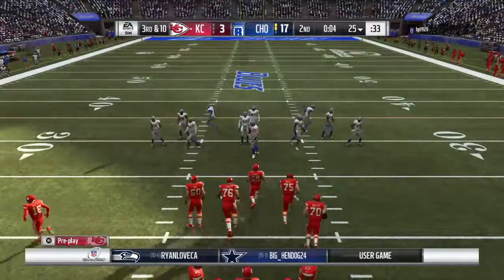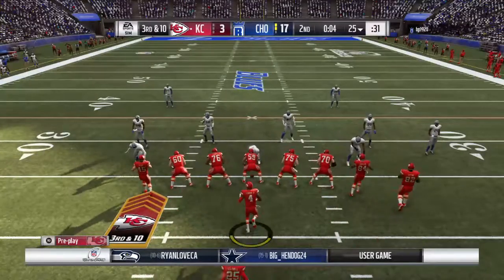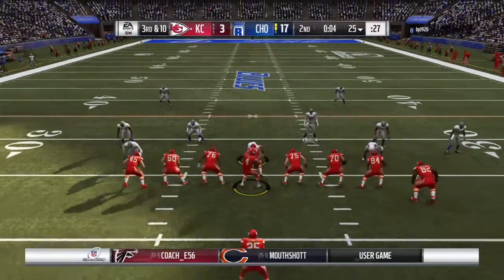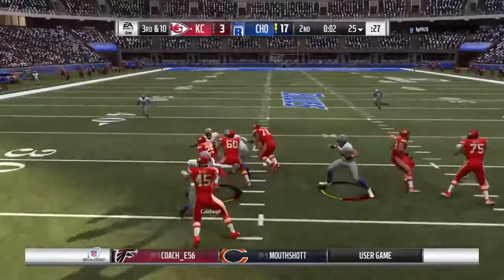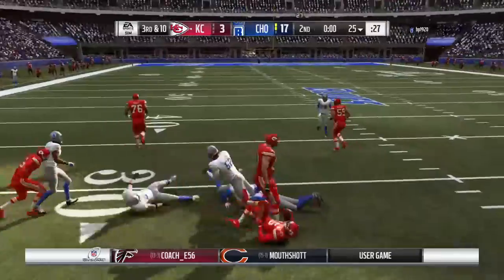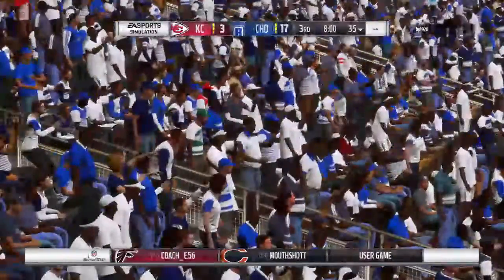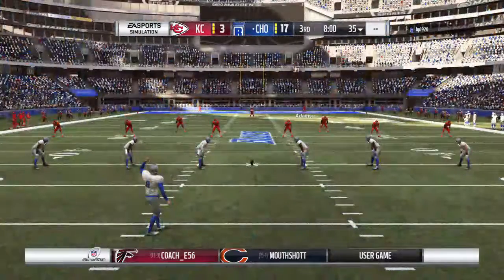The Chiefs on third down. 3 for 7 so far in this game. This is 3rd and 10. And they'll go on the ground. And he'll get to the 29-yard line, brought down there. You want the third quarter already? No problem. Let's do it.